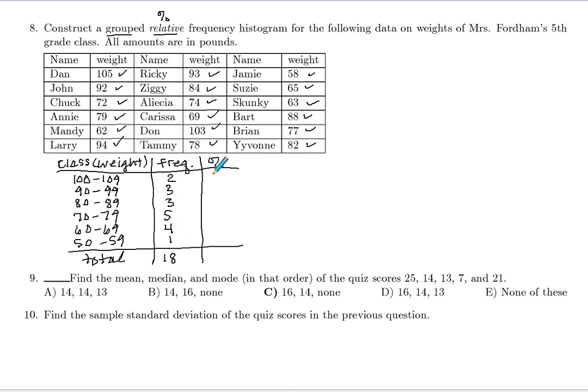And now to do our relative frequency, you take each one of these frequencies and you divide it by 18. So 2 divided by 18 is 0.11. 3 divided by 18 is 0.17, if you round to 2 decimal places. And then keep going here. Another 3 divided by 18, so that's 0.17. 5 divided by 18 is about 0.28. You just plug these in the calculator. 4 divided by 18 is about 0.22. And 1 divided by 18 is about 0.06. And if you add all these up, they should come close to 1. Now let's see here, 7 and 8, 15 and 15, yeah, I think these add up exactly to 1.00. And if you're close, if you're like 0.99 or 1.01, that's just round off error.